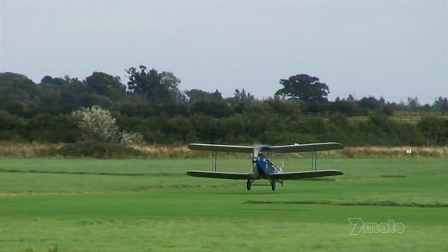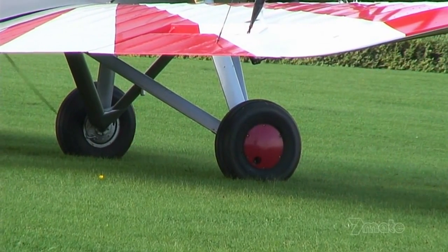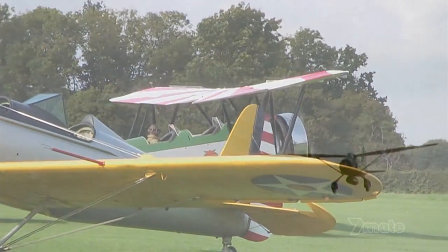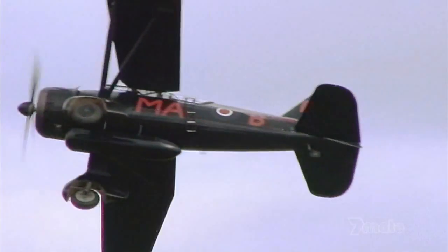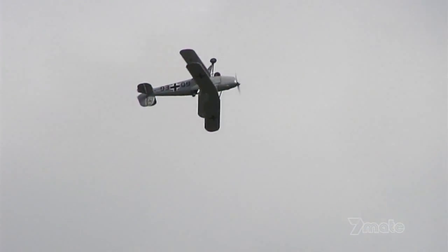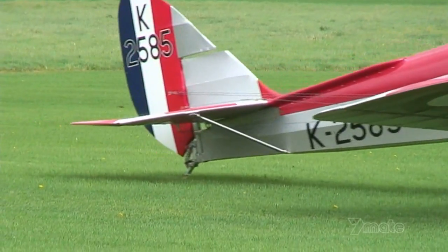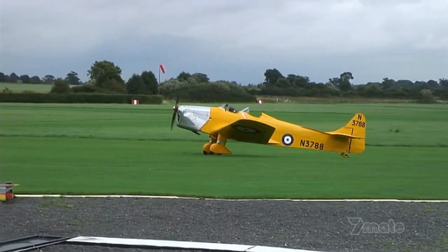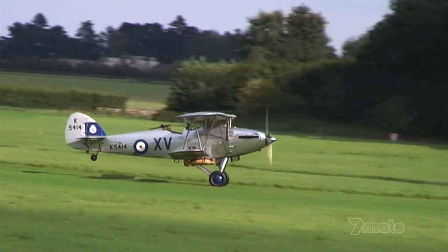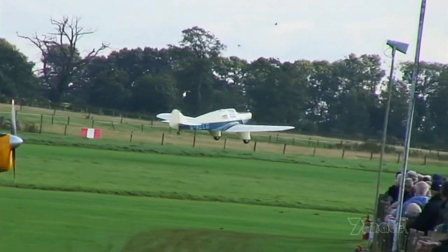This green field in England is home to some of the oldest flying aircraft in the world. This is the Shuttleworth collection, antique machines from the 20s and 30s. Aeroplanes seemed a bit more fun and a bit more colourful in those days. They slip in and out of the tiny grass airfield with the greatest of ease. It's not so much an air show, it's more like watching village cricket.